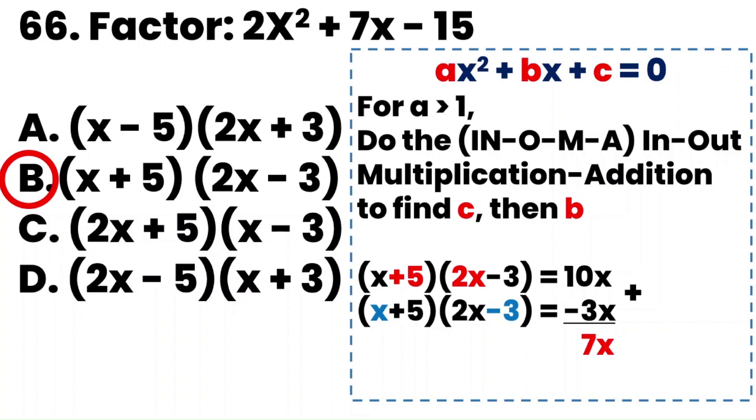So ang gagawin lang natin, yung inner numbers, which are 5 and 2x, i-multiply natin at i-add natin ang kanilang mga products. So yung inner numbers, multiply first. Halimbawa, gawin nyo to sa lahat. Positive 5 times 2x, that's 10x. Then sa outer numbers, x times negative 3, that's negative 3x.